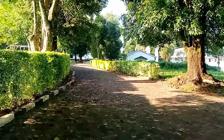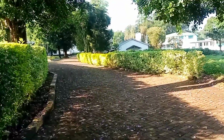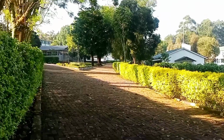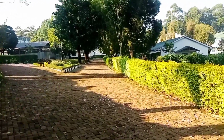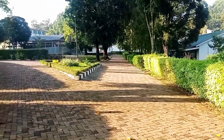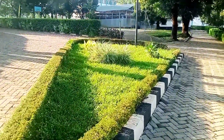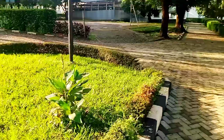So let me just take you. We have some nice pavements here. I told you it's early in the morning, so they are yet to clean, but they are always very clean. I think they all even started cleaning from the administration coming to the side. That is why you see that. Beautiful place to sit.